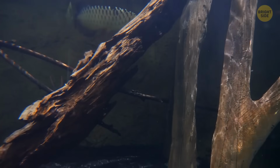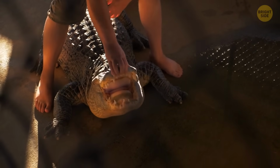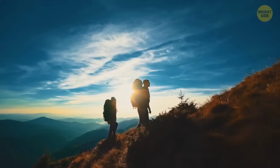Okay, but what if the water conditions are great, but you find yourself being dragged in there by an alligator? A quick cheat code. Go for their nose and eyes. It will make them release you immediately. Okay, maybe let's just give up on trying to go for a swim today. Let's head for a hike instead.